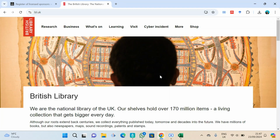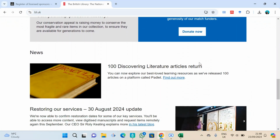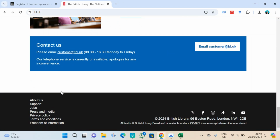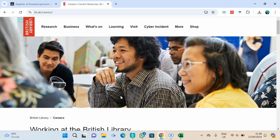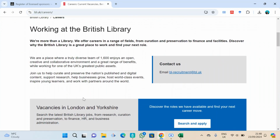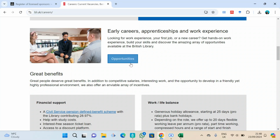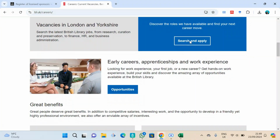So since I'm not sure, I'm just going to look around and see what is there. Okay, because you never know where it is. So I just scroll around and see. Okay, now for this is here. So we just come to jobs. So when you come to jobs, working at the British Library, blah, blah, blah, you can see. And then here you have vacancies in London and Yorkshire. Search and apply. Some of the opportunities are here for early careers, apprenticeships, and work experience, guys. For this, I think that can do. Let me just click here and see what happens.